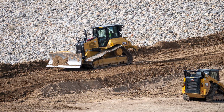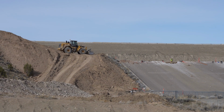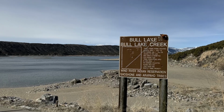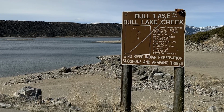the existing one. During construction, the primary challenge was lowering the groundwater level to facilitate the construction of the new stilling basin, which reaches a depth of approximately 40 feet. Bull Lake Dam is on the Wind River Indian Reservation in central Wyoming on Bull Lake Creek, which is a tributary of the Wind River.